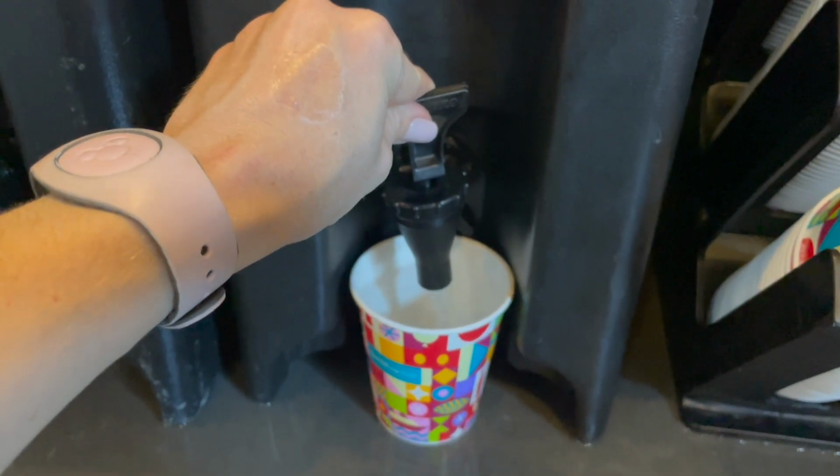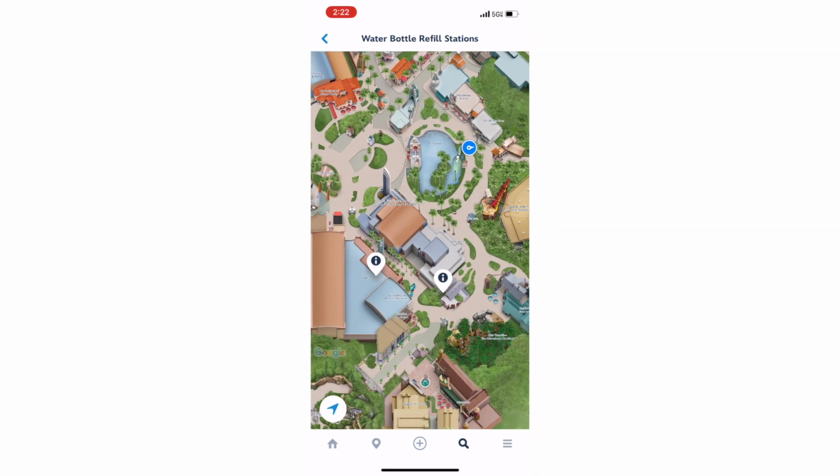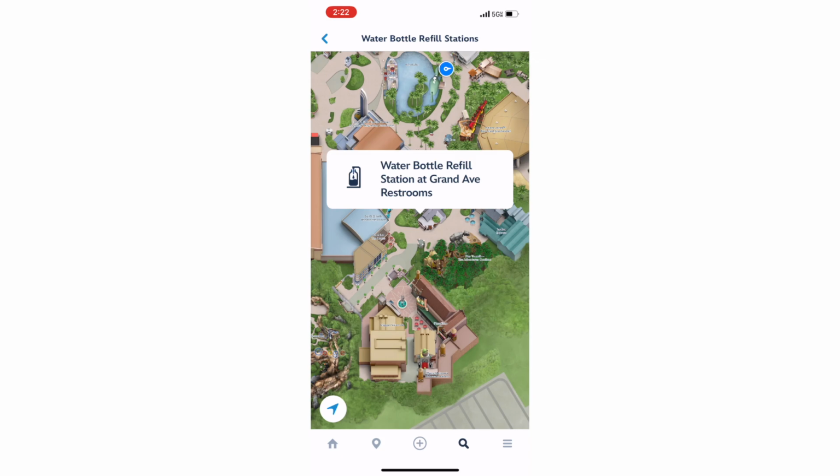I've noticed them in a bunch of the Starbucks as well as some in Magic Kingdom. You can also use those free cups of water to fill up any water bottles you brought in with you. And there are water bottle fill stations throughout the park as well. You can even locate them on your My Disney Experience app. Oh, and that's because if you don't know, you can bring in your own food and drink inside the parks.